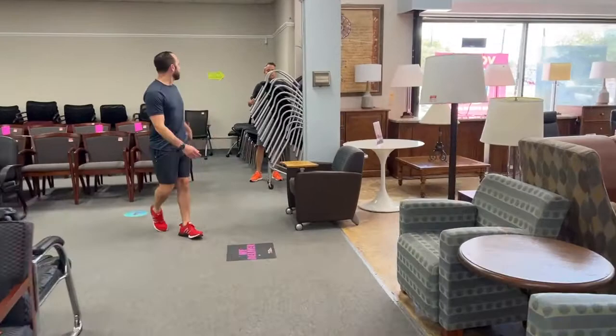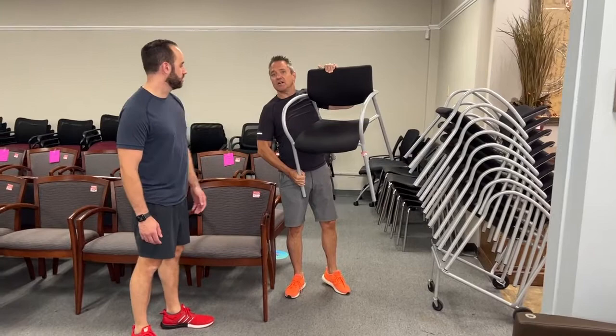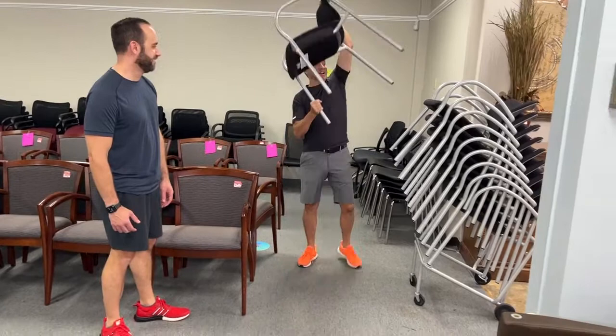We had a bunch of these, and now they're back. This is the Kielhauer Stackable. It is a black fabric with satin steel. These are lovely.